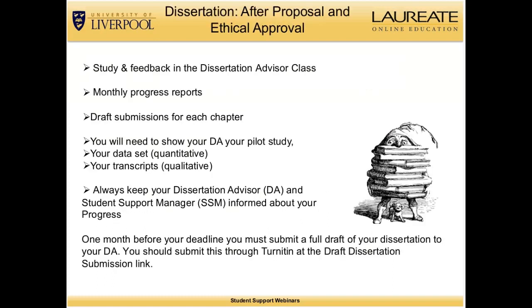So once you have had your proposal approved and your ethics approved, you'll be working in your dissertation advisor class in that one-on-one setting. And it's really a great idea to be submitting monthly progress reports to your dissertation advisor. You will also be submitting draft submissions for each chapter, and you'll be given guidance on where exactly to post that within the classroom. You'll also be needing to show your dissertation advisor your pilot study and your data sets for quantitative research, or your transcripts for your qualitative interviews.